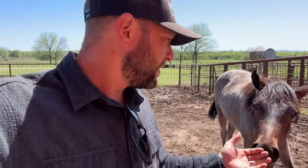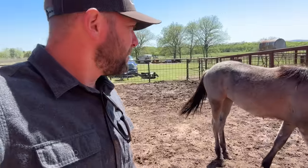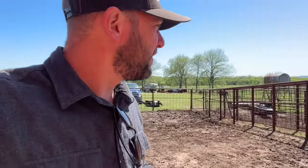We got to get her a name. But like I said, her dad is a red roan. His name's Mose. Mark could probably say who the mom is, but beautiful horse. Excited to raise another horse. Cora's starting to get the saddle put on her a little bit more here and there. Nobody's getting on her or riding her anytime soon. But want to introduce you to our beautiful girl.